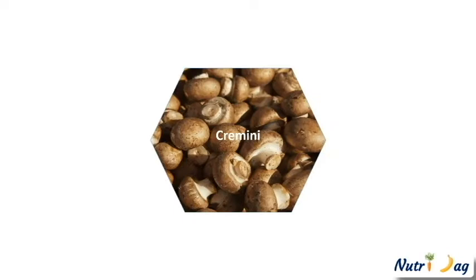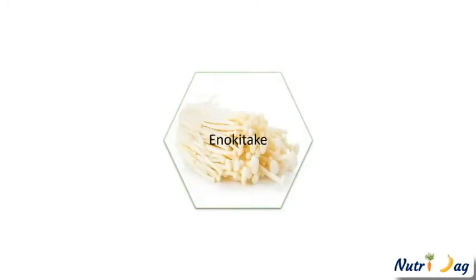They are sometimes called baby bella mushrooms. Enoki or snow puff mushrooms have long stems and tiny snow white caps. These mushrooms are joined at the base and resemble bean sprouts. The flavor is light and mild, almost fruity, with a crispy texture.